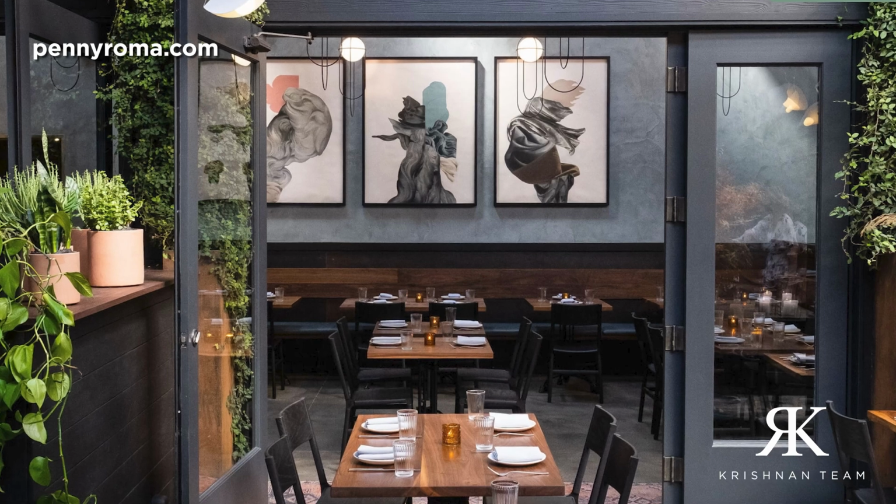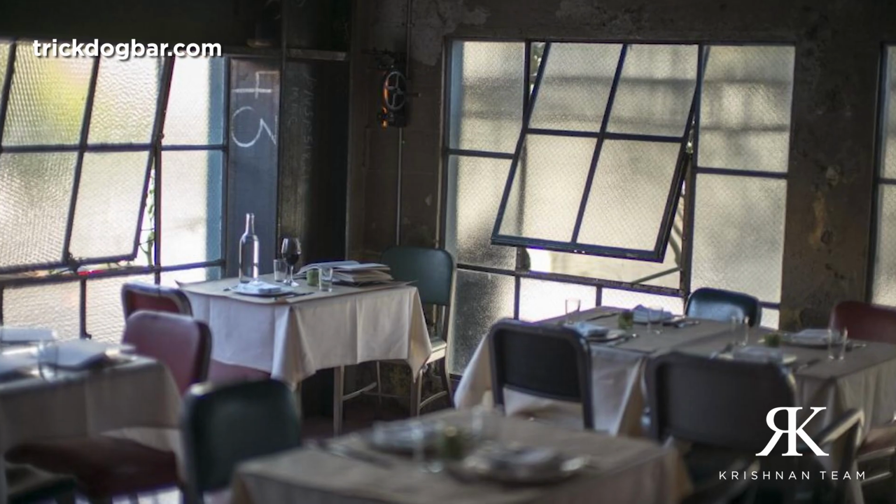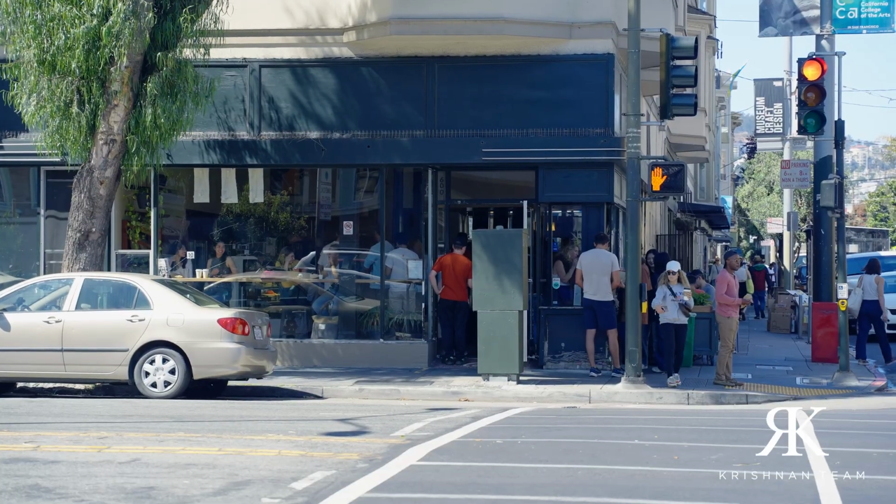And just around the corner from it, you've got Penny Roma, which is another amazing little Italian spot. They have a pasta shop that's tied to it. There's also Trick Dog, which is a known local favorite bar that's been there forever. It's nothing fancy, but it's got really good drinks, and you could go have a drink there while you're waiting for your table at Penny Roma or Flour and Water. You've got Farmhouse, which is an amazing Thai restaurant, and Tartine.